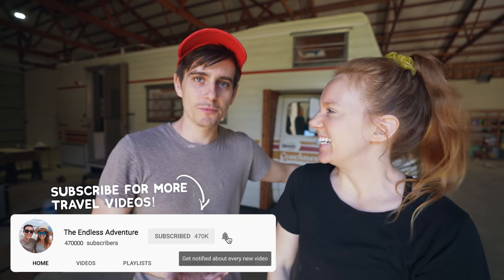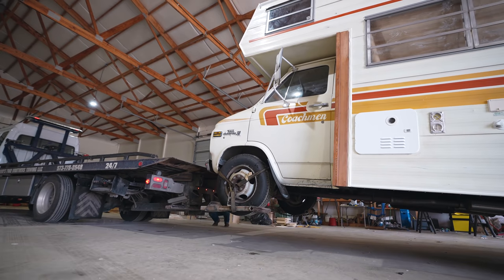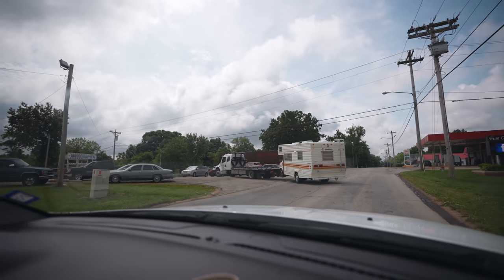So if you've been keeping up with the channel, you guys know that the RV was not starting. And we had a whole fiasco towing it over to the mechanic. They did some work on it. Turns out that the fuel pump was bad and they had to replace it. She was sick, but she's all better now and she's running bigger and better. Wait, not bigger. Just better than ever.